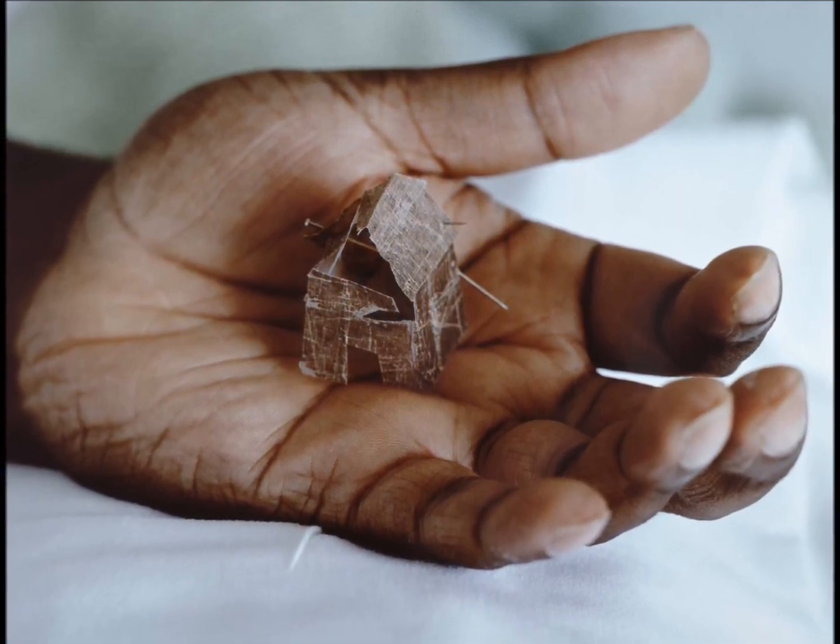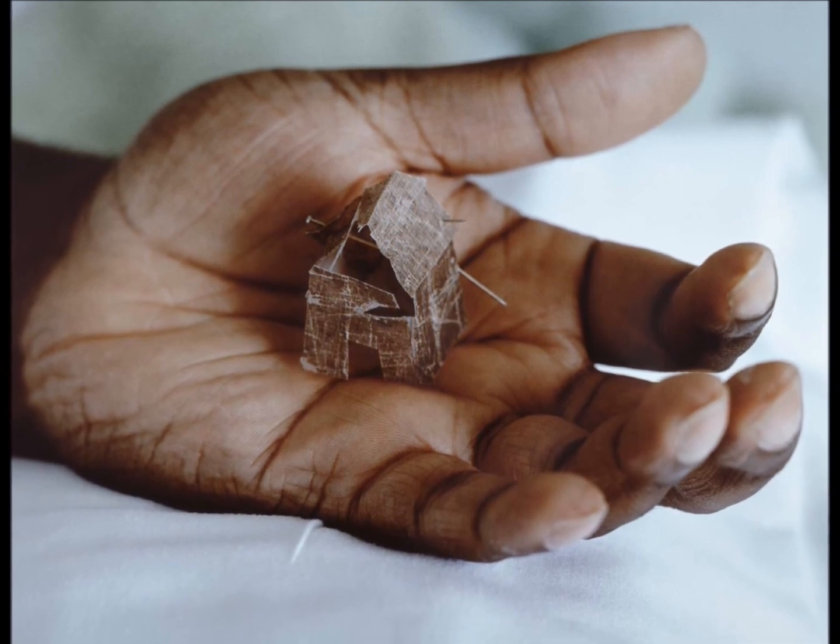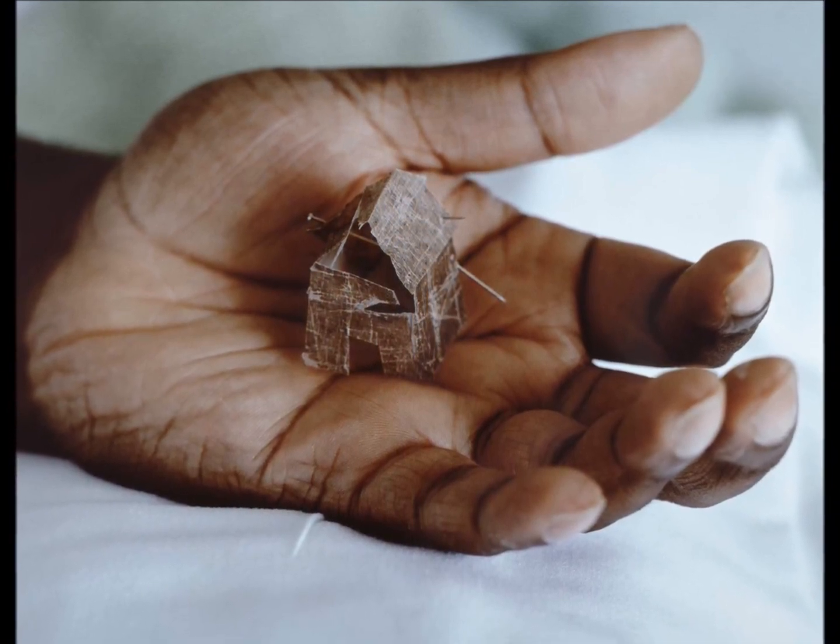The house in his palm is light and airy, delicate and thin, and looks as though it could be blown away or crushed with the clench of a fist.